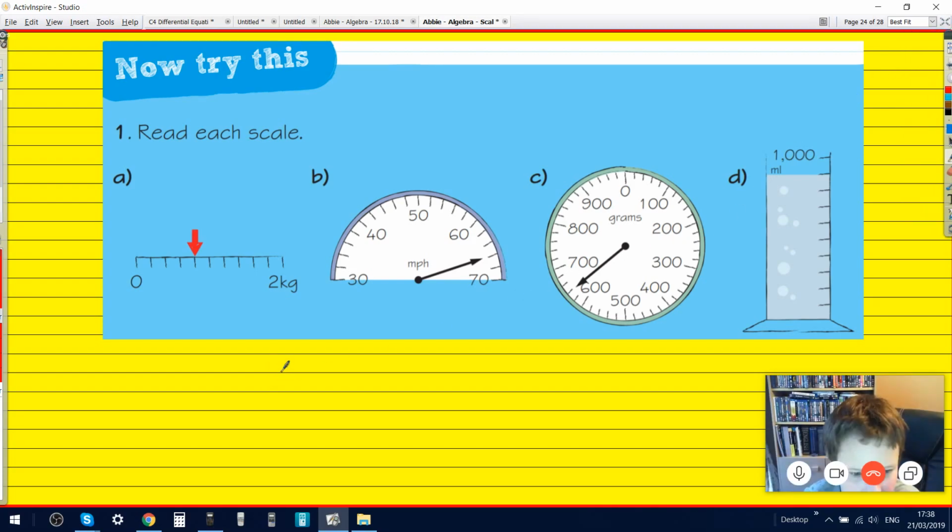Okay, let's try these. Read each scale, and there's A, B, C, and D. Now for A, it kind of looks like a number line, but the line is between 0 and 2 kilograms. And we know that there are 10 lines between 0 and 2 kilograms. The red arrow is pointing at the 4th line between 0 and 2 kilograms. So what the arrow is pointing to must be 0.4 kilograms.